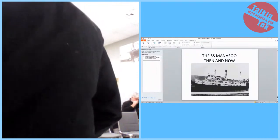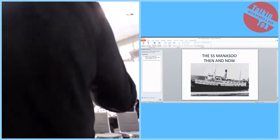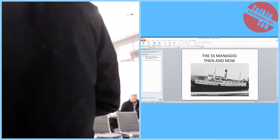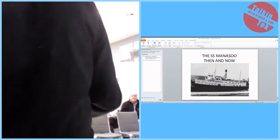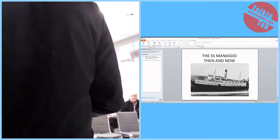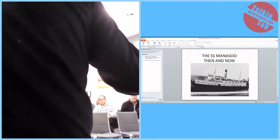People always ask about recovering artifacts, and some people have pushed to try to recover this car off of the Manasoo. And I always say, you want to go see that car, the cost of admission, she's a steep one, but that is a museum.